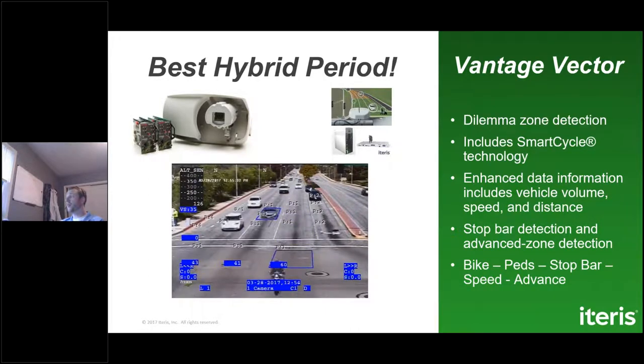Combined with Iteris' leading all-weather stop bar detection, the Next platform with the Vantage sensors offers multiple applications, including uses with adaptive systems. You can use it with advanced dilemma zone and collision avoidance functionalities as well. The systems improve zone logic, phase input control, and greater data sets. The game changer.